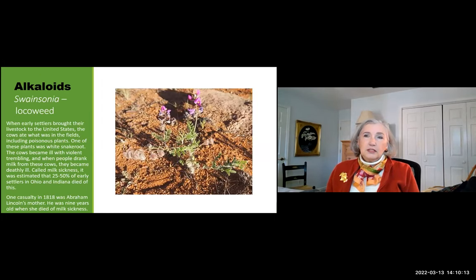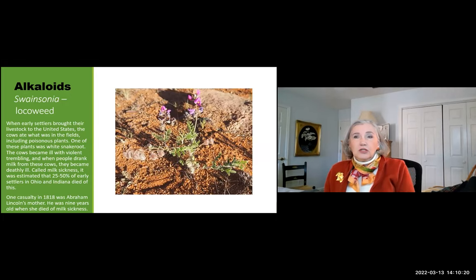Here's another one, Swansonia, known as loco weed. When early settlers brought their livestock to the United States, the cows ate what was in the fields, obviously, including poisonous plants. One of these plants was white snakeroot. The cows became ill with violent trembling called the trembles. And when people drank milk from these cows, they became deathly ill. Called milk sickness, it was estimated that 25 to 50% of the early settlers in Ohio and Indiana died of this disease. One casualty in 1818 was Abraham Lincoln's mother. He was 9 years old when she died of milk sickness.